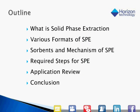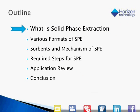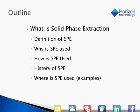So, let's first look at what solid phase extraction is. And I will be talking about these particular subsets. We'll provide a definition of solid phase, why is it used, how is it used, a quick look at the history of the SPE technology, and again, some examples of where it's being used now.